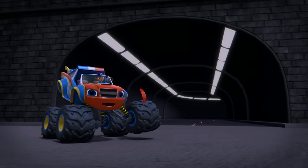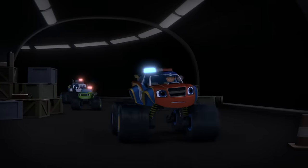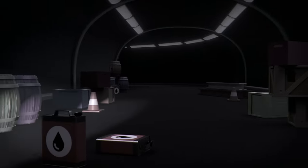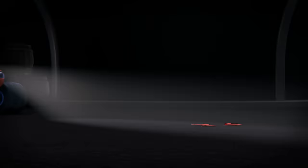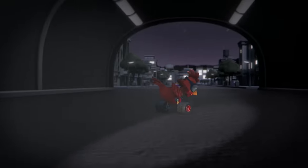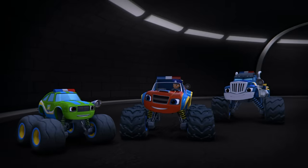Come on. She must have gone into this dark tunnel. Activating police searchlight. When you see more of the chicken's red feathers, say red feathers. Red feathers! Yeah, you found some. That means the spaghetti thief must have gone this way. There she is! This way, police officers!